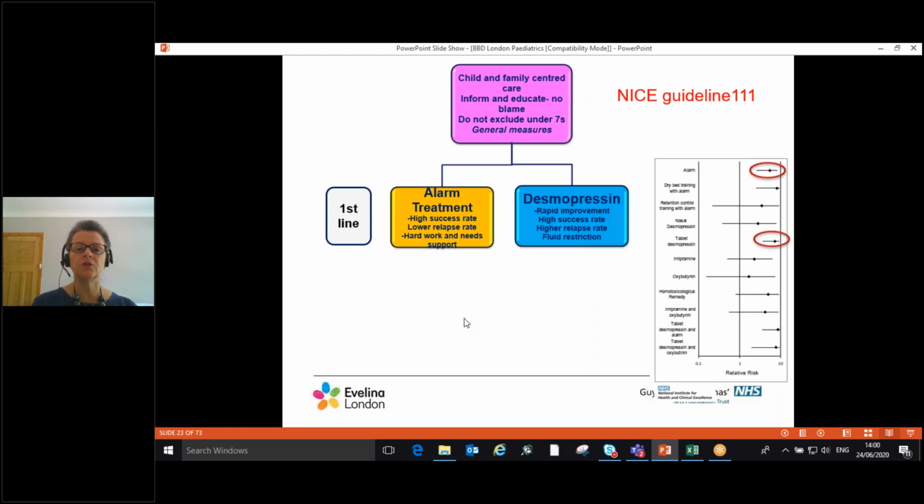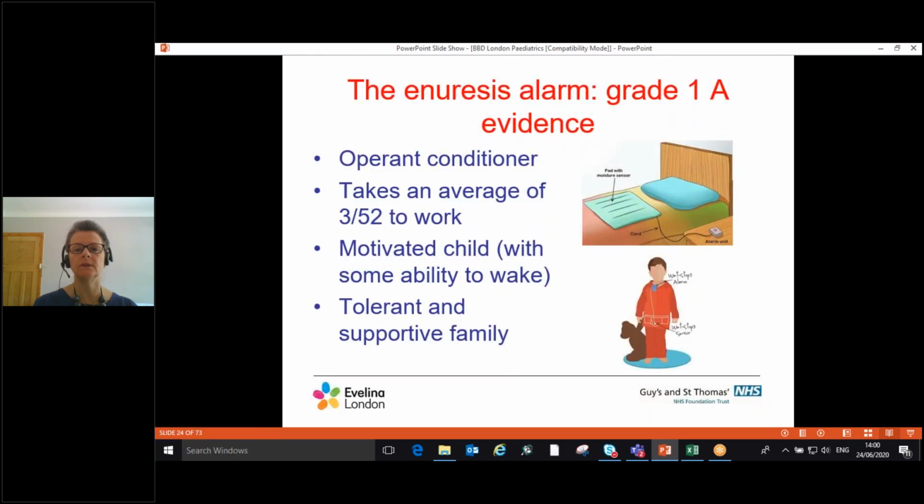So if we think about treatment for bedwetting, the NICE guidelines tell you that for first line treatment you do all the informing, educating, no blame, good general measures about drinking during the day and voiding before bed, etc. We're very good at giving all of that advice and supporting all of that. When it comes to specific treatments, your first line treatment is the alarm and desmopressin, and of course these have both failed in Alan. I just want to quickly whiz through those first line treatments. Both the alarm and desmopressin have grade 1A evidence.